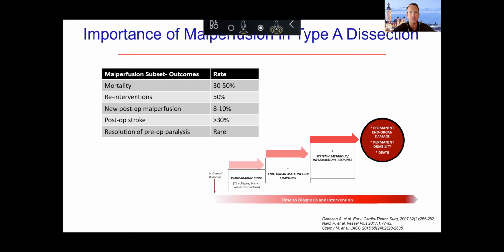The importance of malperfusion has been demonstrated in many different publications. It leads to increased mortality, it leads to increased re-interventions after the procedure, it is associated with new post-op malperfusion after the operation, as well as a very high rate of stroke. In addition, those rare patients that present with paralysis pre-surgery almost never have resolution of their paralysis after a conventional type A dissection operation.